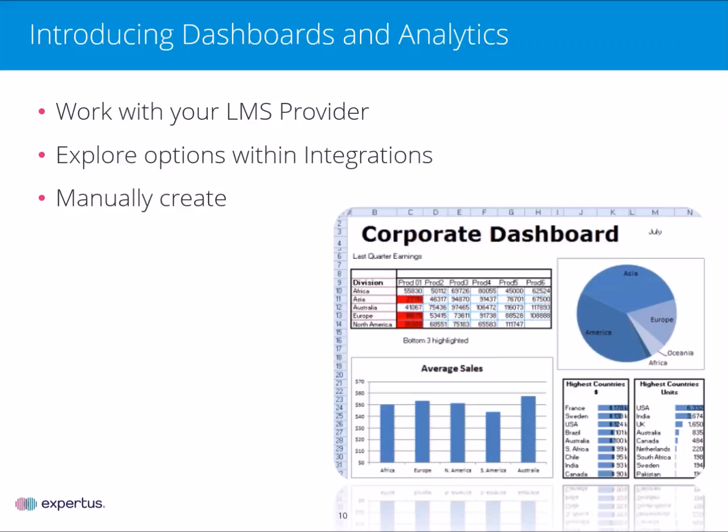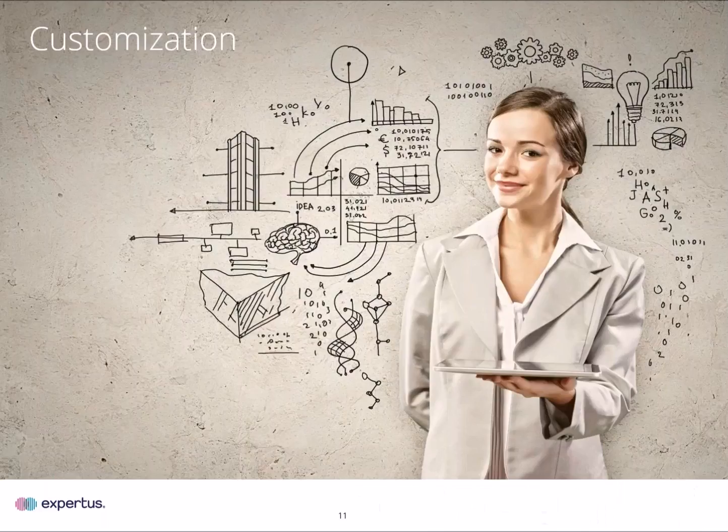Okay. All right. So the next topic we are going to look at is going to be customization.